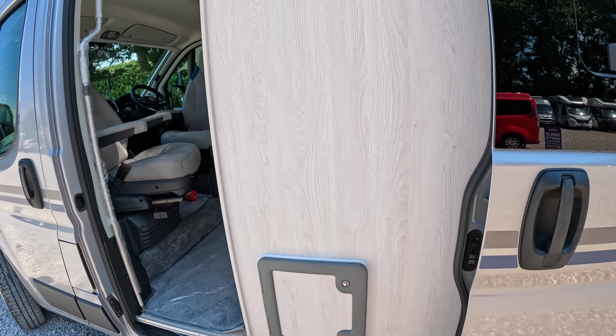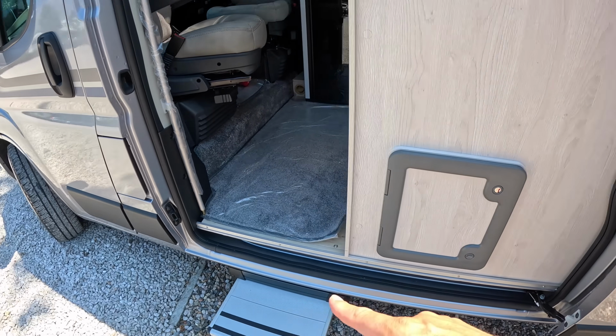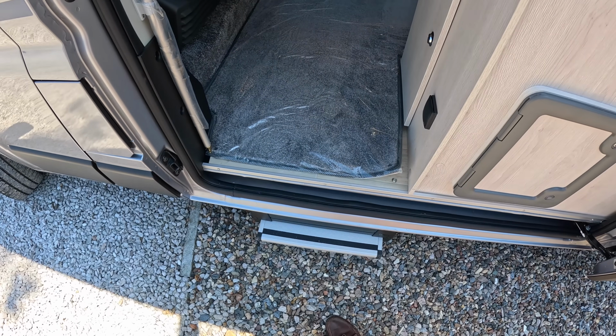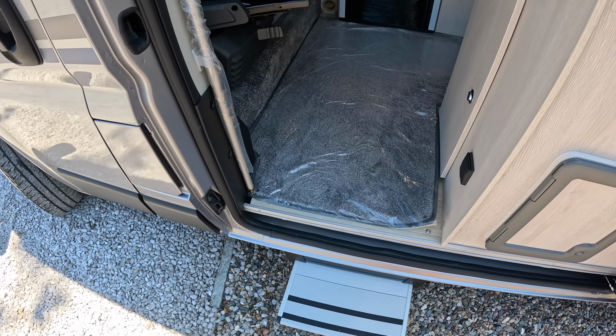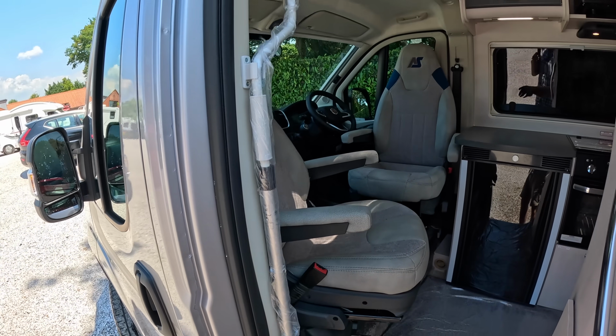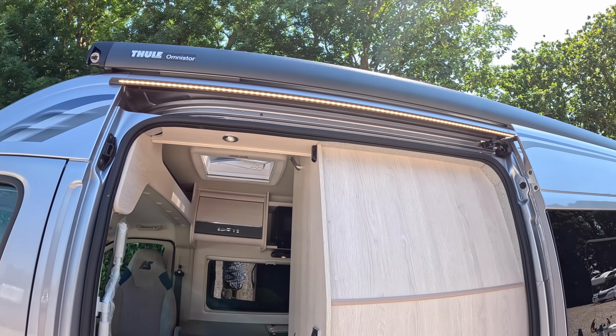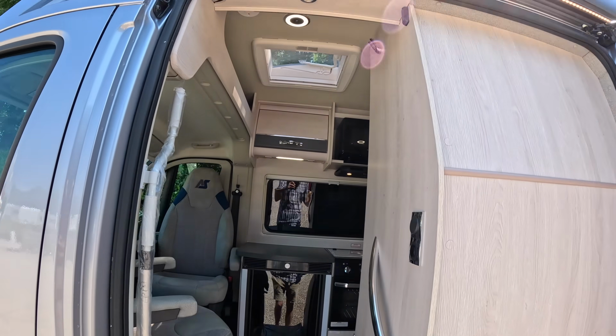That's the cassette for the toilet. Sliding door, of course, is here. And there's a step that powers in and out at the touch of this little button up here. There we go. Like so. That one there is the awning cranking handle, rather neatly installed, and there's lighting across here as well. Can you see it? Very smart. Let's go inside.